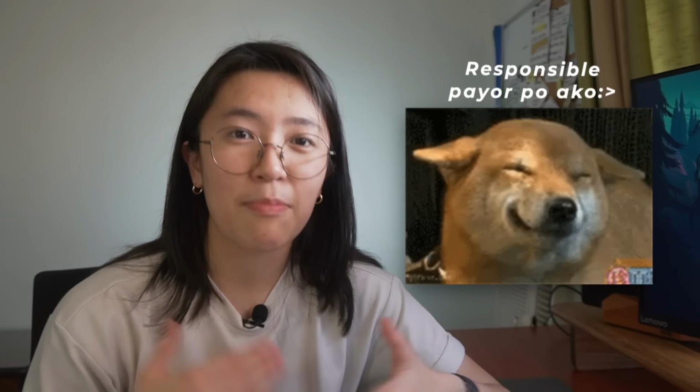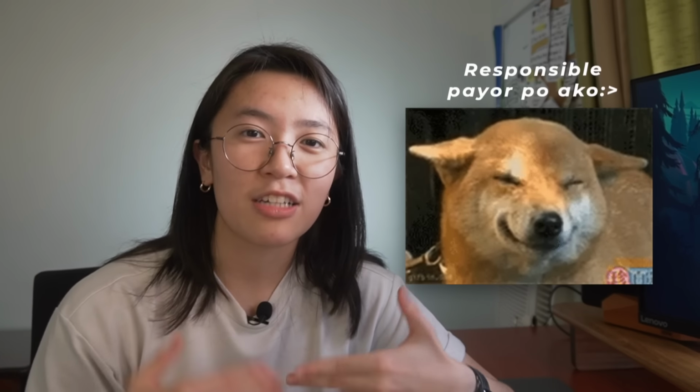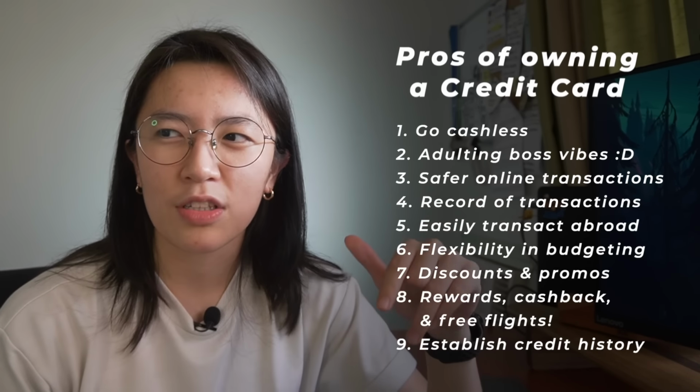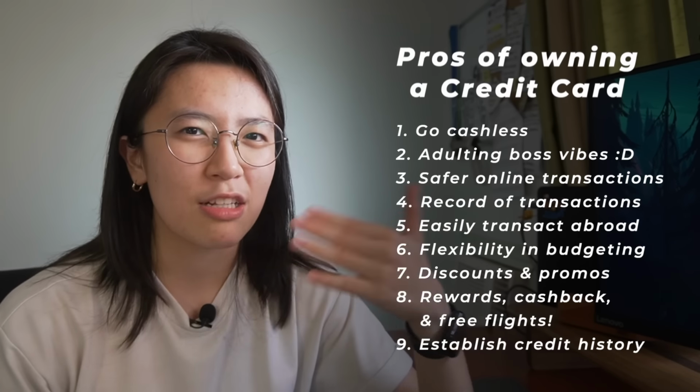But with credit cards, no, because it's a mini short-term form of debt, you can actually start showing the bank that I'm a good payer. If you lend me money, I actually pay for it. Ang daming pros, no? There's a lot of reasons why I think people should own credit cards talaga. And when I was thinking of cons, it was medyo hard to think about it. Yeah, yung mga annual fees and stuff like that, but you can easily waive it.